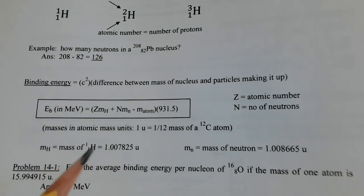Before you go pausing it, binding energy per nucleon is not quite what this is. This is simply the binding energy of the nucleus. What is sometimes a useful thing to talk about is the amount of energy per particle. A nucleon just simply means the particles in a nucleus, okay?